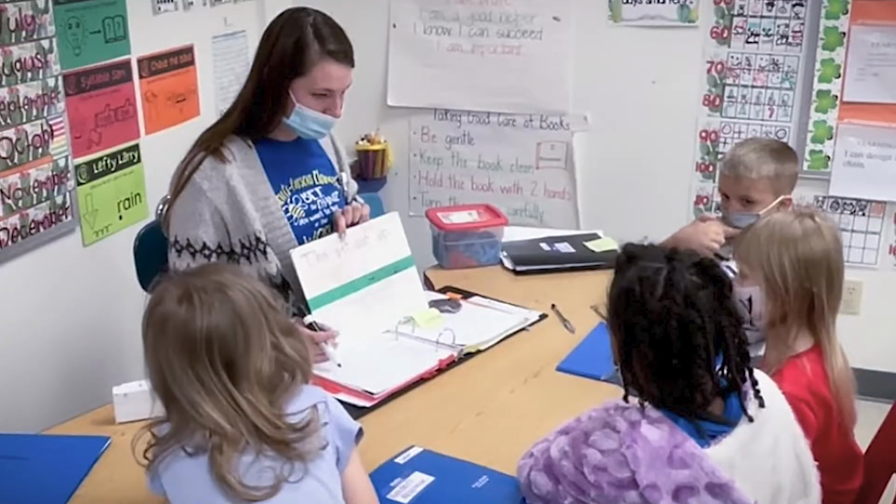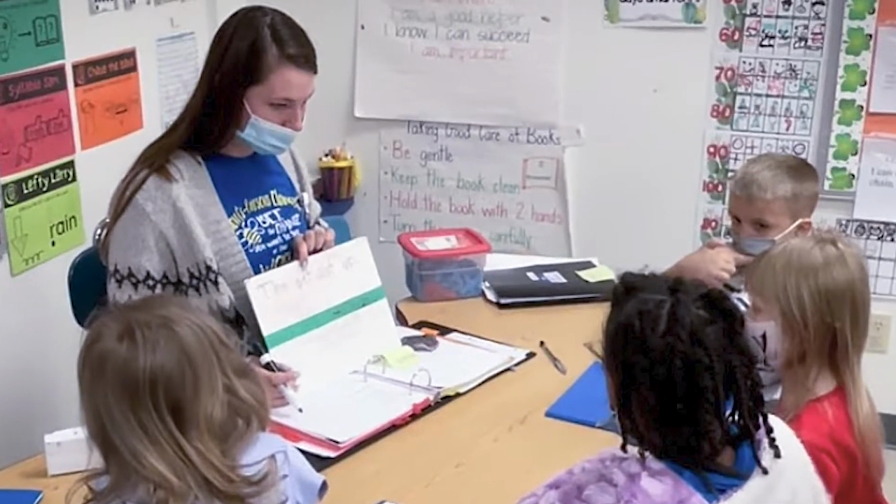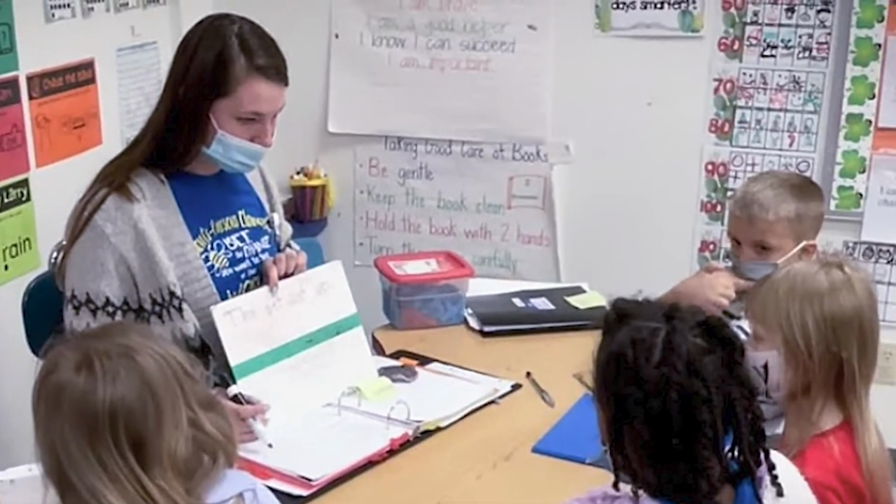We have Heggerty, which is a PA activity for kids, and they love it because it's interactive and they can get up and move with it, and so they're super engaged with that. And then we have a wide variety of resources for decodable text, which is a great resource to really target those foundational skills.